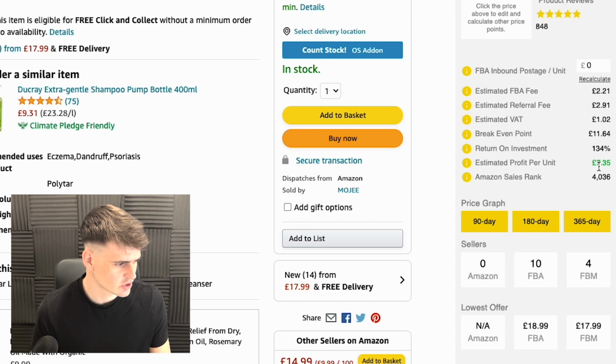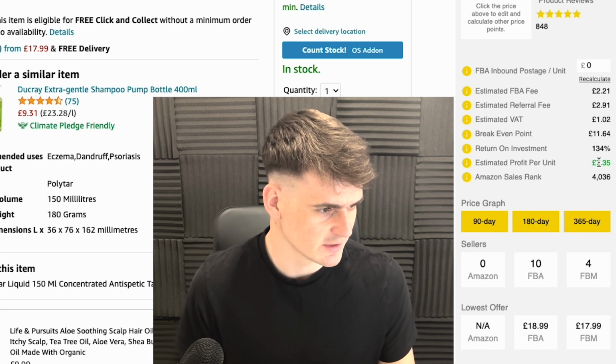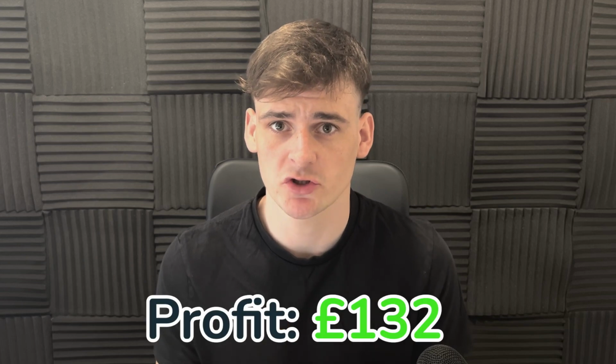So what we would do is we would check the stock of other sellers to see how much stock they've got. But once we're happy with all this data, we then look to buy the units and send them into Amazon's warehouse. So with this product being £5.50 each, that means with our £100, we could buy 18 units of this product. So these 18 units at £7.35 profit per unit, that would return us profits of £132. So then with our cost of buying as well, that would bring us back revenue of £232 just from an investment of £100.